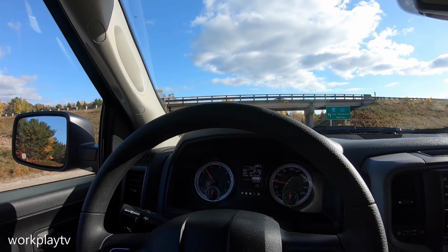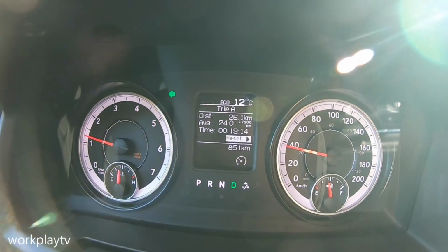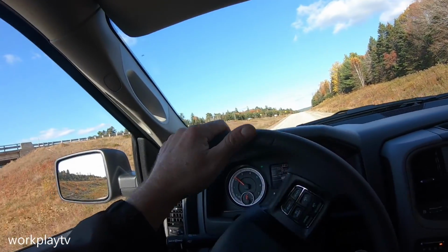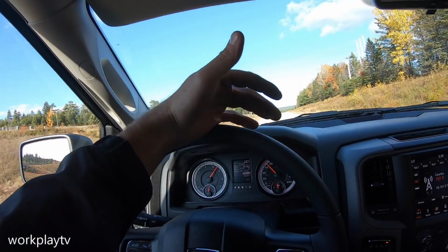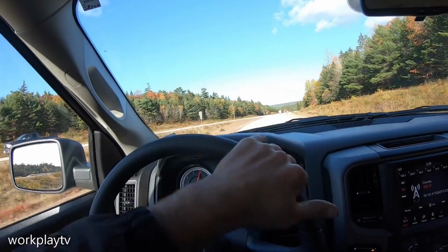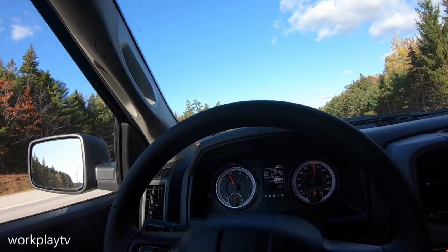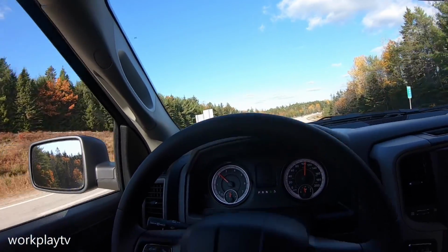So far, we are at 24 liters per every 100, which is a bit worse than what the Ford was saying. So let's get on it a little bit. Sounds good. I miss my V8. The last V8 that I owned was my Tundra, and I miss that sound. That is for sure. We are up to speed. Get on the highway. Get our cruise back set. Ready to go.